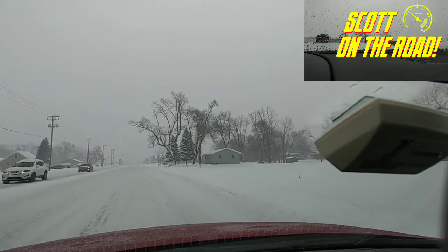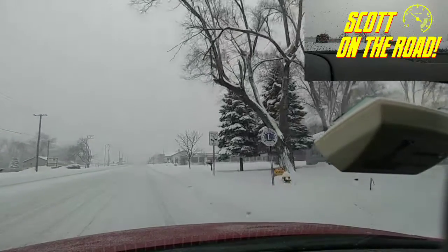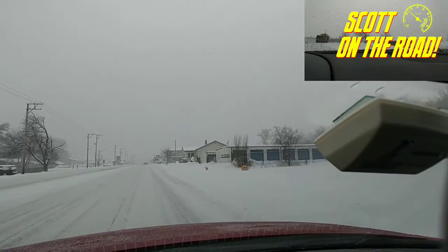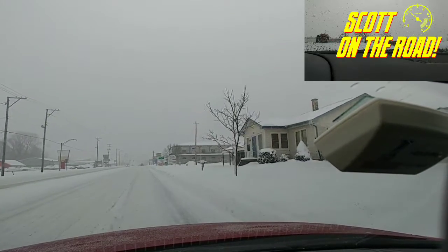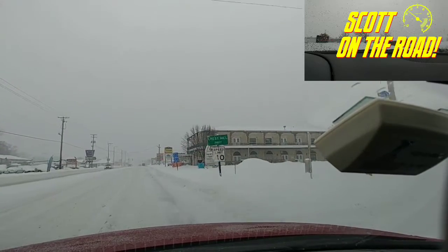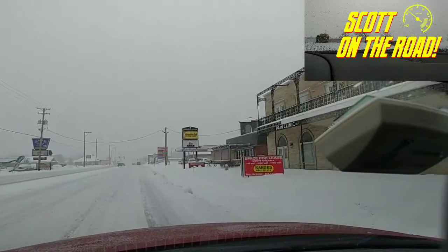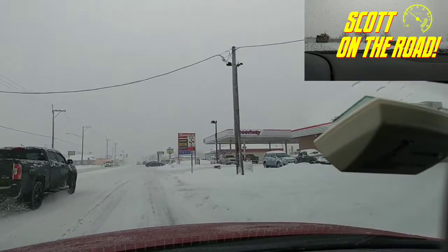Alright, we're approaching Caton Farm. Coming into the Crest Hill city limits. And we'll see how things look up here. Peach Street completely covered. No plows down that street. J638. Okay, let's see how we are here at the old Speedway.